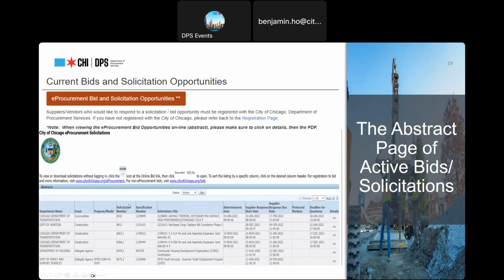Solicitation number is also known as RFQ number. It is a way of identifying within the eProcurement system what it is you're exactly bidding on. The specification number is next. Solicitation title tells you what the description of the requested goods and services is. Advertisement date. This is when the bid is first advertised in the Chicago Tribune. That same date is when responses can start, and all responses are due by the bid opening date. So the supplier response due date is the time when you must have your bid in for it to be considered by procurement services.